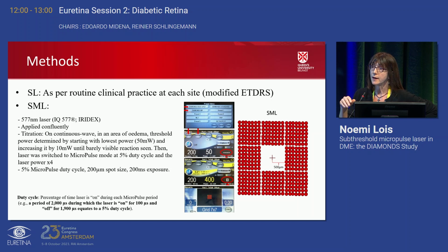And when that minimal response was seen, say that it was at 100 millivolts, then that was the threshold for the patient. Then the laser would be in micropulse mode, and then we'll go using 5% duty cycle, and that will be multiplied by 4. So if the 100 achieve a little area that you can see some effect, then we will times 4 and we'll use the 400. And that would be used for the whole treatment.